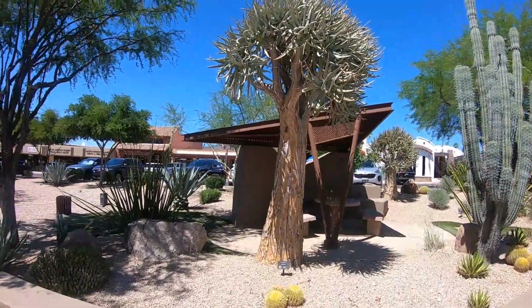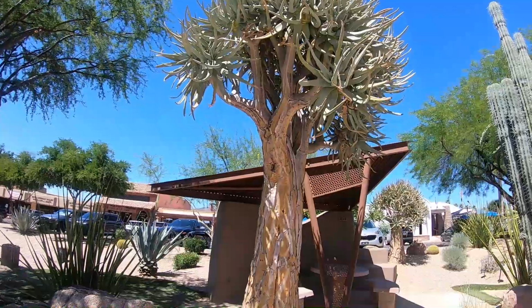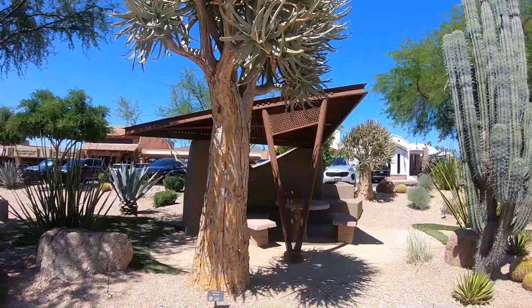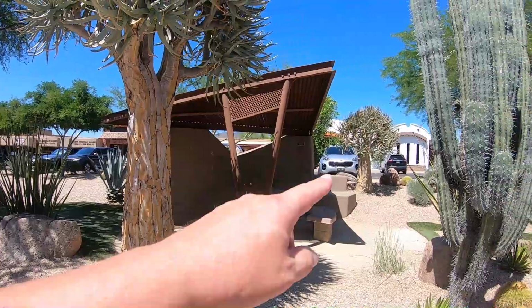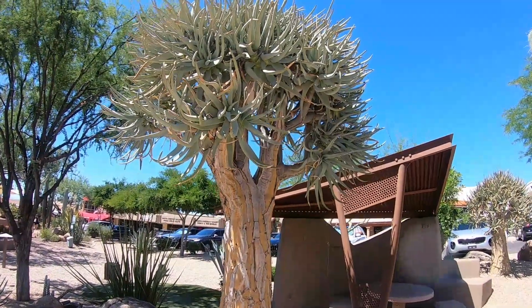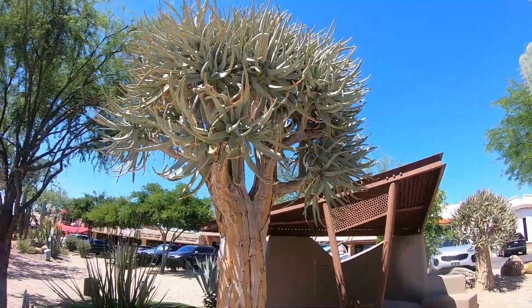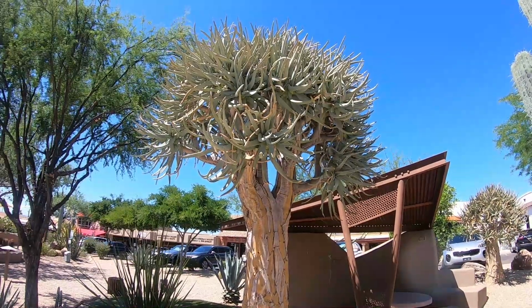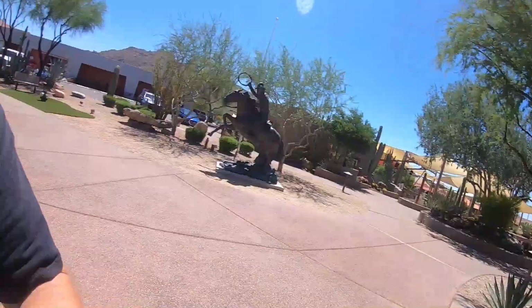Had to show you guys this tree. This is called a quiver tree. Q-U-I-V-E-R, quiver. And I see a bird up in there. Its nest. Another one over there. See up in that hole? Bird up. Yep. Sticking out of its nest. I'm sure you guys can't see that, but there's a bird in there looking at us. A colorful bird too. Yellow. Anyway, that's some unique desert plant life. But we're gonna drive you through one of the neighborhoods here too, just to see how beautiful it is here.